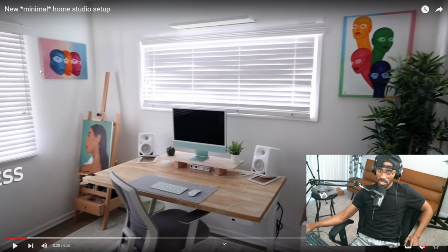So you see those paintings? I think those are his wife's paintings. I think his wife actually paints. So it's pretty cool that he got some art in there and he's showing that. As you can see right here, he got some of the nice green in the area. He got to keep that green on him.